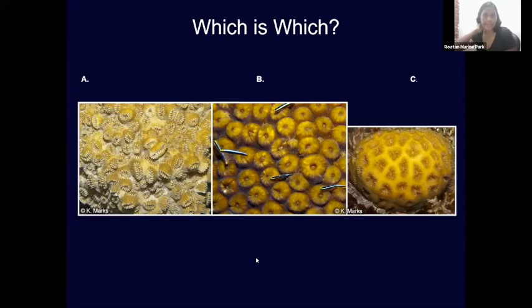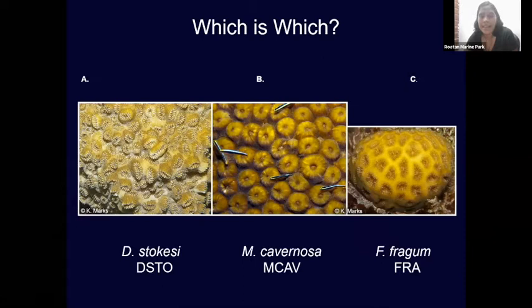So most of you said that A is disto, that B is MCAV, and that C is Favia fragum. Excellent. So well done, everybody. A is disto. Why do we know that? Because it has irregular polyps that have polyp walls that are very vertical and they exert. B we have then Montastraea cavernosa. And again, those neon gobies are like the giveaway, but really the reason is because we have these really plump, round polyps. And C, we have Favia fragum.